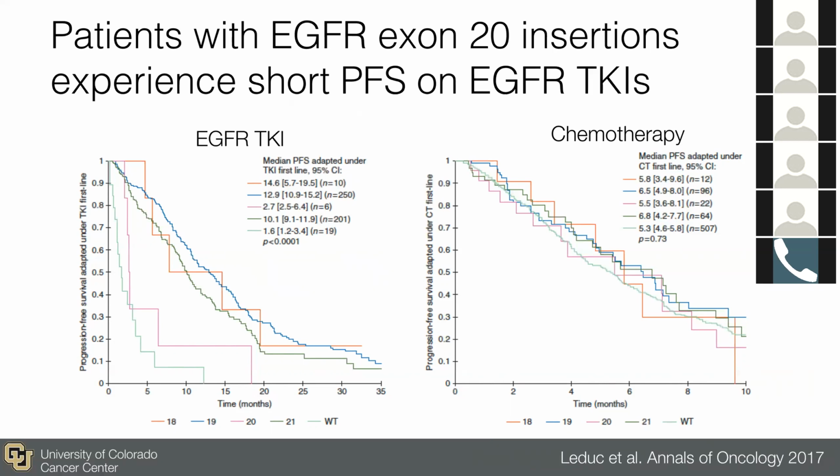However, if you look at the pink bar, patients only made it approximately 2.5 months before becoming resistant, which is pretty much the time of the first scan. It's just slightly beyond that. And really not much different than patients with non-mutated EGFR. And that, again, highlights the critical problem with drugging EGFR exon 20 with standard inhibitors.